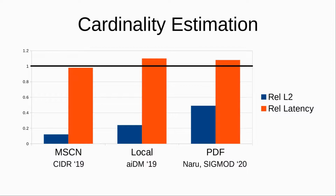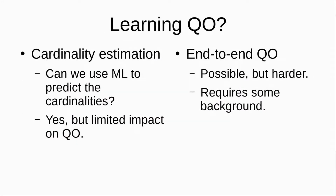Because of that, we started to ask the question of, yes, okay, we could do cardinality estimation for query optimization, but when we do so, even though we see huge improvements in estimation quality, we don't see huge improvements in query plans. So maybe there is another approach that we can use.